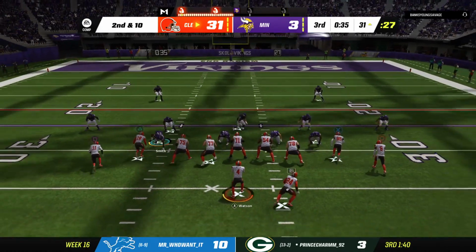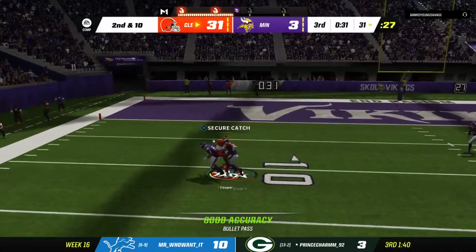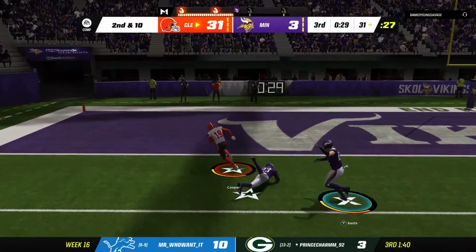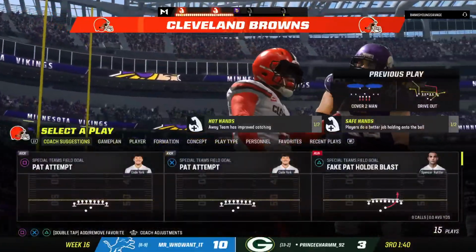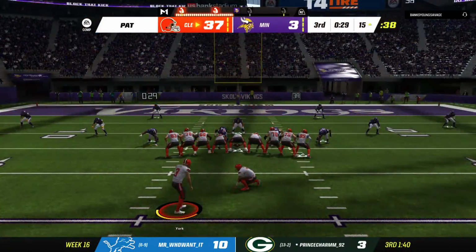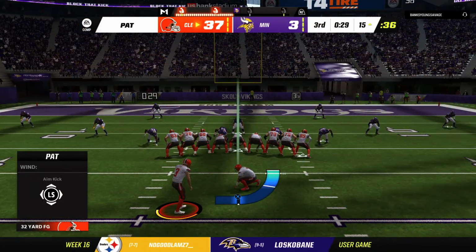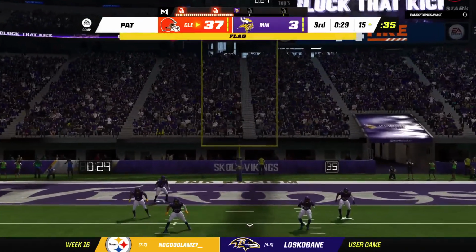Unable to connect in that attempt. To throw on 2nd and 10. Watson. He's got his receiver, Cooper. Touchdown, Browns. Amari Cooper with his 16th touchdown of the year. And the Browns will add on to their lead here in the final minute of the 3rd.